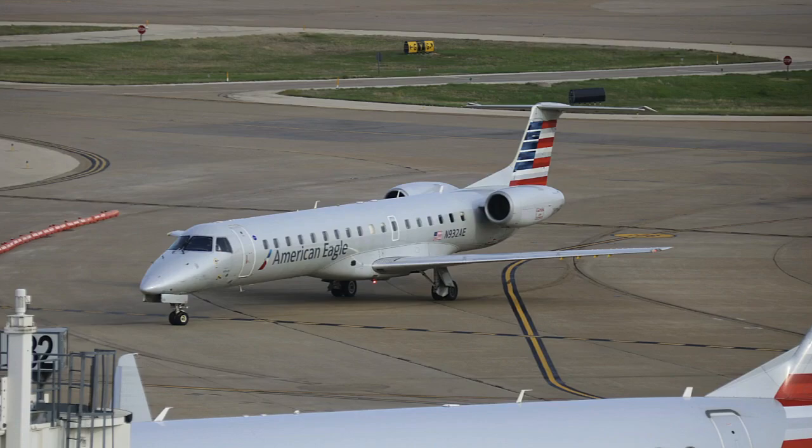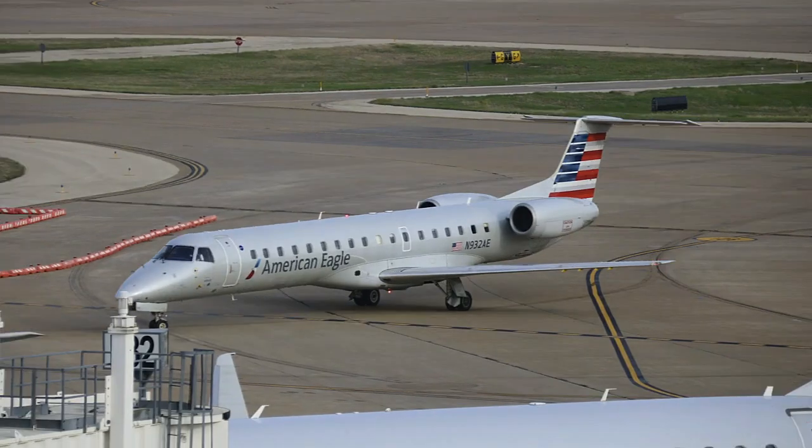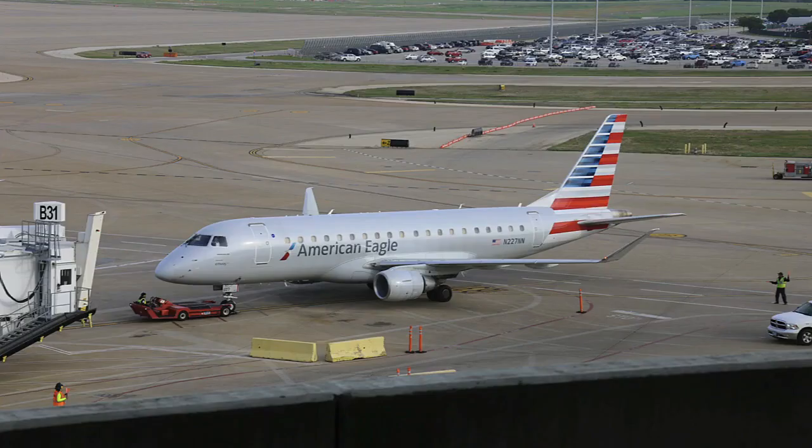They had a turn where they went to, I believe it was Champaign or Bloomington, Illinois, out of Chicago. So they came to Dallas and then went right back there. I think it was Champaign and Bloomington. So this was really cool to catch. Very special moment. I know aviation fans would very much appreciate that catch right there. But overall, great time with Envoy 145s.